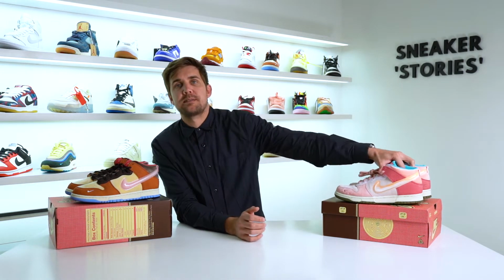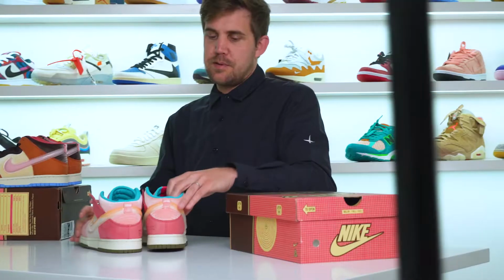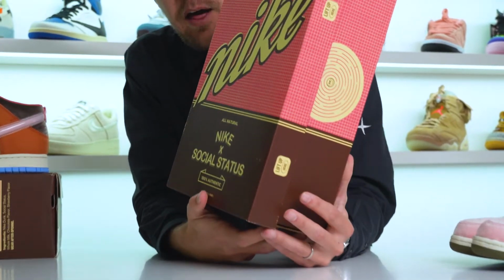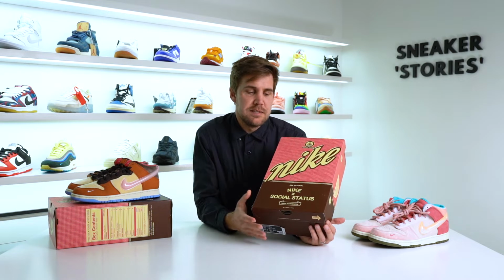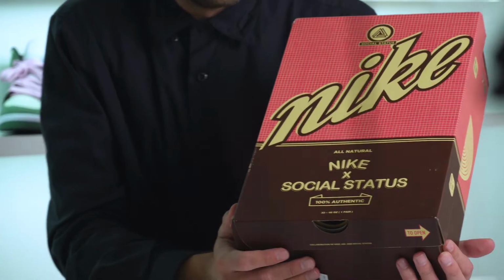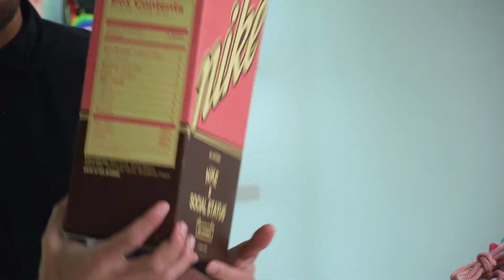So I'm going to spend most of my time here with the strawberry milk pair. I will show you the differences between the two, as there are quite a few differences. But I guess we'll start off with the box first, as this will probably make a little bit more logical sense. The whole box here is a completely custom box. It's based on a lunch tray or a lunch box itself, with a whole bunch of new detailing: Nike X Social Status, 100% authentic, all natural, with the old Nike logo on the side of the box.